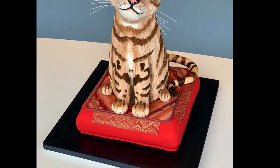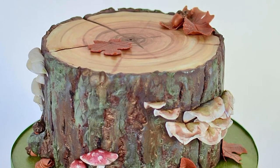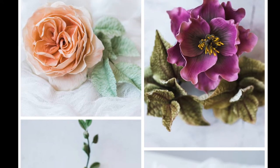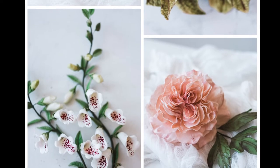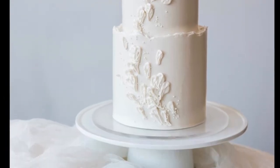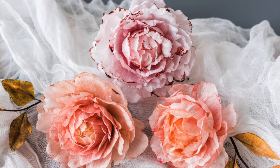And we love making things like that, especially here in the Pacific Northwest, where we get to dabble a lot in the woodland-style cakes and mushroom-inspired cakes and tree bark cakes. But most of all, sugar flowers will always have our hearts and always be our first love. They are our specialty. We have been getting into doing more modern buttercream cakes in the last couple of years. And of course, our latest fascination is with wafer paper and making flowers out of wafer paper.